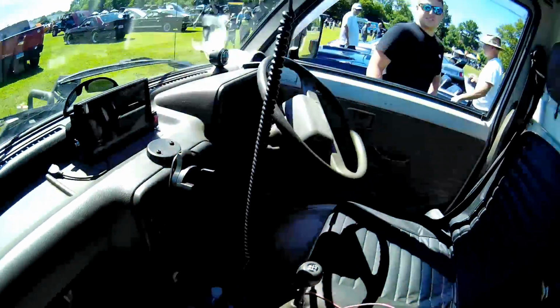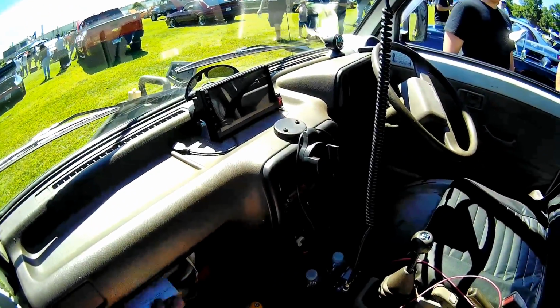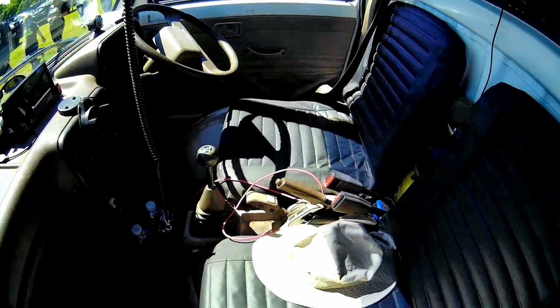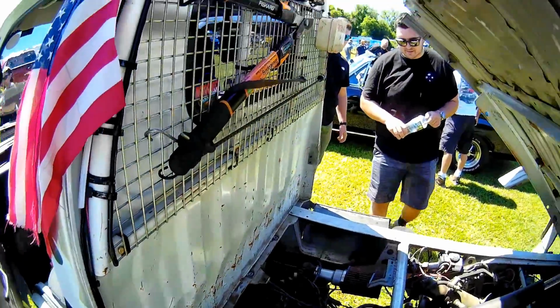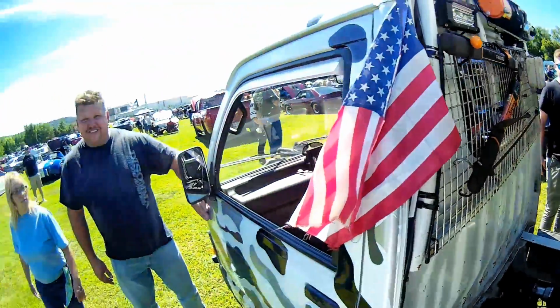What kind of motor's in this? That's a 3-cylinder, 660 cc's. You see it? It's laying totally flat. They were 2-stroke and then they went 4-stroke.